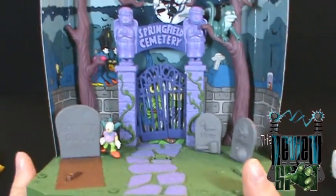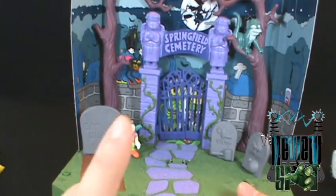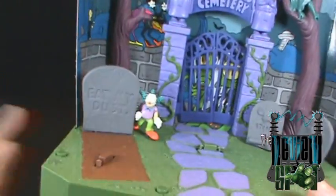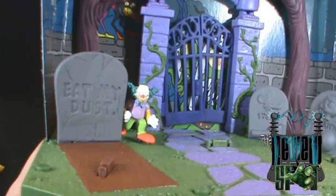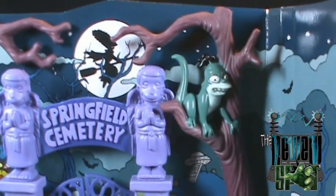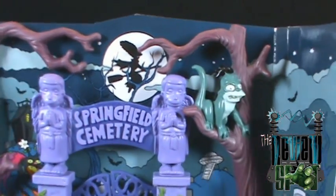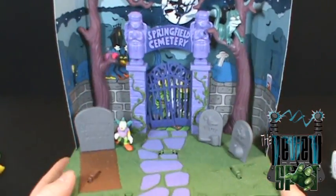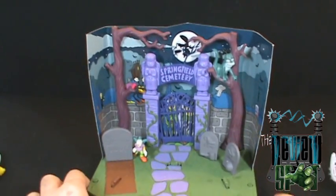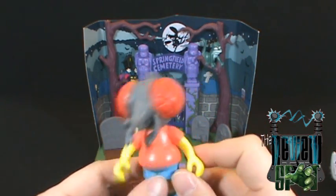The one thing I really like about these sets as well, at least this particular set that we're looking at, is aside from the standard 4 characters that you get with this set, you also kind of get 2 extra characters. Down below, we've got the evil Krusty Doll. And then up in the tree there, even though he's not removable, we've also got ourselves the Gremlin. So lots to be said, lots to be seen, certainly from the display end of it alone. So we'll put the display stand down, the actual diorama, and we'll have a look at the actual figures that come with this set. First and foremost, we've got ourselves Bart the Fly.